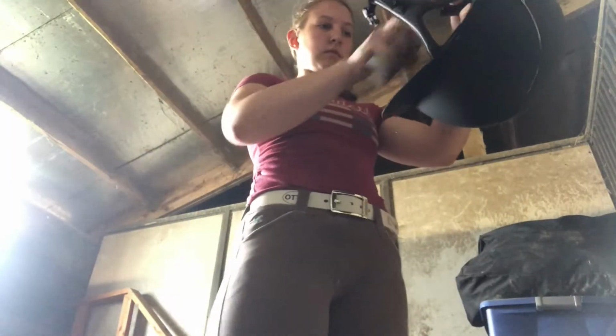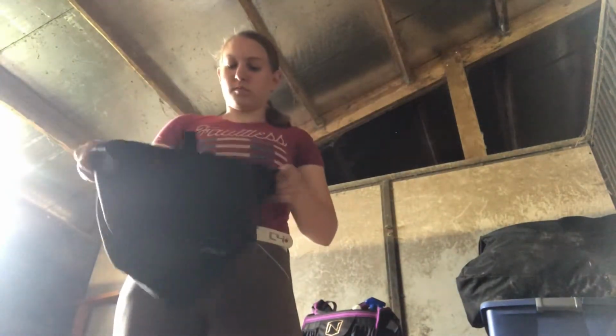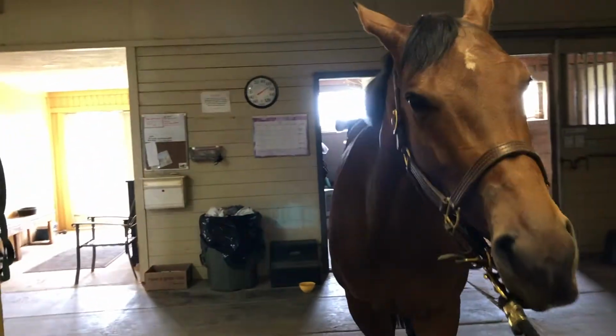And I'm going to spray my helmet with helmet deodorant so it doesn't smell like crap. I'm going to stick the cover over it to keep it from getting scratched and stick it in my Noble Outfitters helmet bag, which you actually don't see. And I'm going to flip my hair over into a bun. And then I'm going to rinse Remy off.